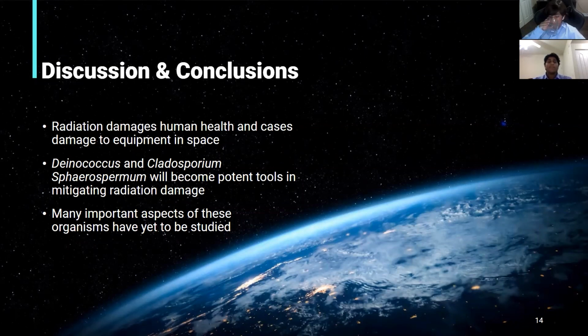Radiation is an extremely important issue in all kinds of space exploration missions, and it can cause significant damage to human tissue and organs and to equipment sent to space that is not properly shielded. Mitigating this problem will enable longer space missions that were previously not possible. There are two microorganisms, a bacterium and fungi, that show promise in helping with these issues.